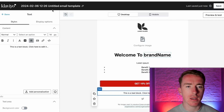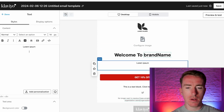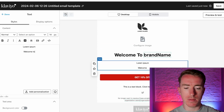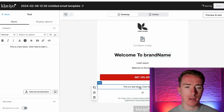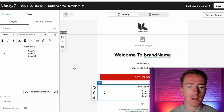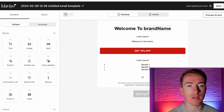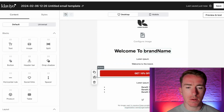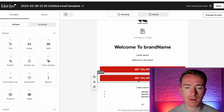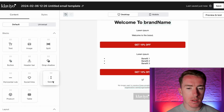We're going to come back in here. Okay, so I'm going to move these to the second section. Lorem ipsum, welcome to the brand. I'm going to go keep text and style. So we're going to keep that in benefit 1, 2, and 3. That can just be super brief and to the point. Now for this, we can just duplicate it and drag this all the way down. We're just going to go in here.